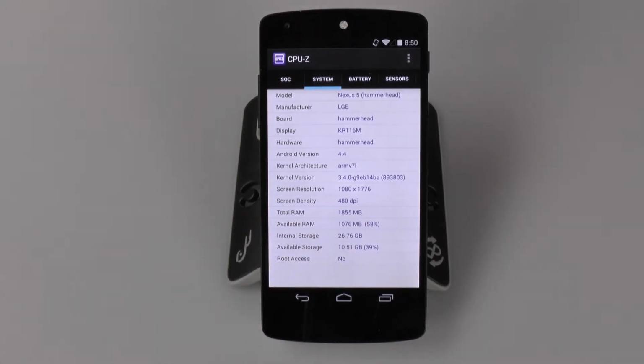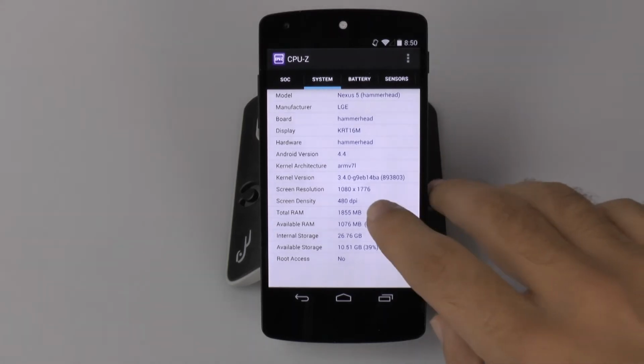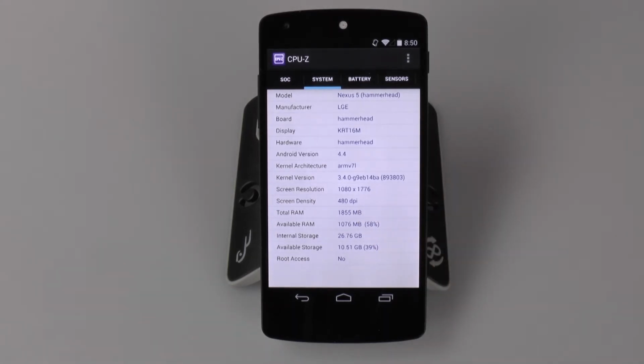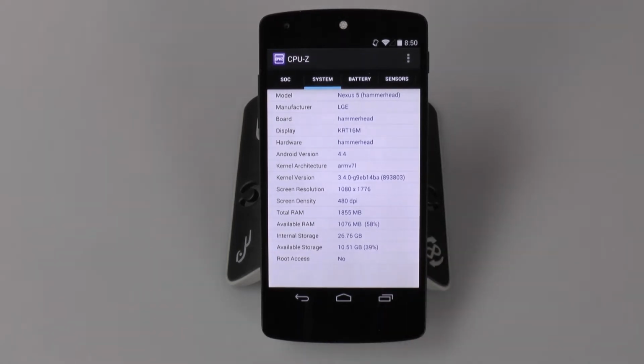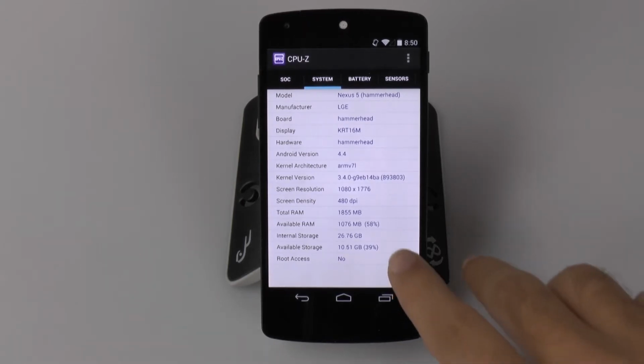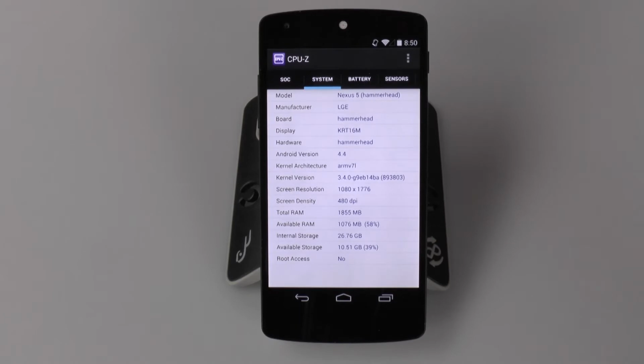You do have a 1080p screen, 1080 by 1776, which is an interesting resolution, under the 920, but it still pans out to be over 1080p, of course. You have 480 pixel DPI, and you do have internal storage of originally 26.76 gigs, so a lot of built-in storage. As you can see, even for someone like me, I still have a good amount left over.